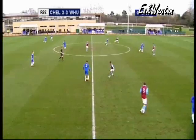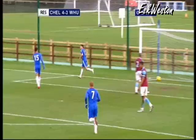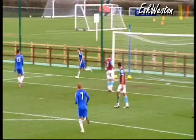Kekren, lovely pass. Lalkovic has got the pace to get on the end of it. Brilliant finish too. 10 minutes left and Chelsea lead again. Parity only lasted 3 minutes. It's Chelsea 4, West Ham 3. Milan Lalkovic with the goal. They had a much more experienced lineup than us.